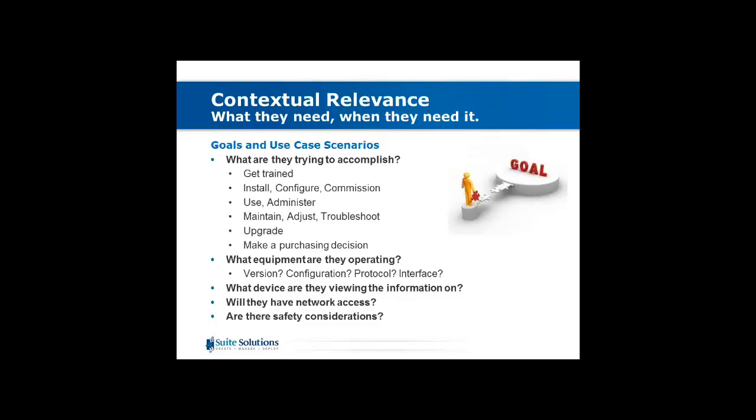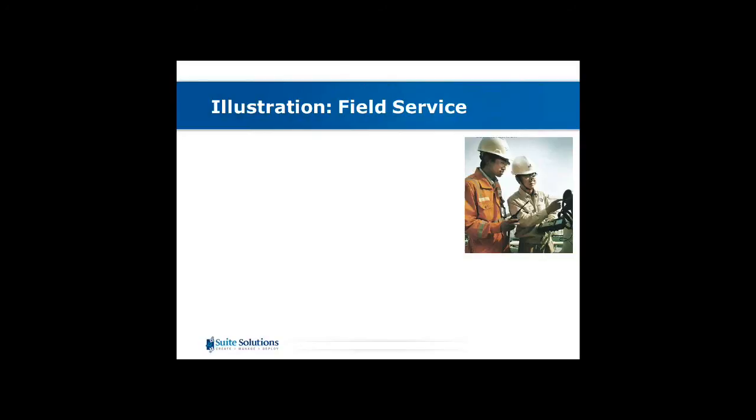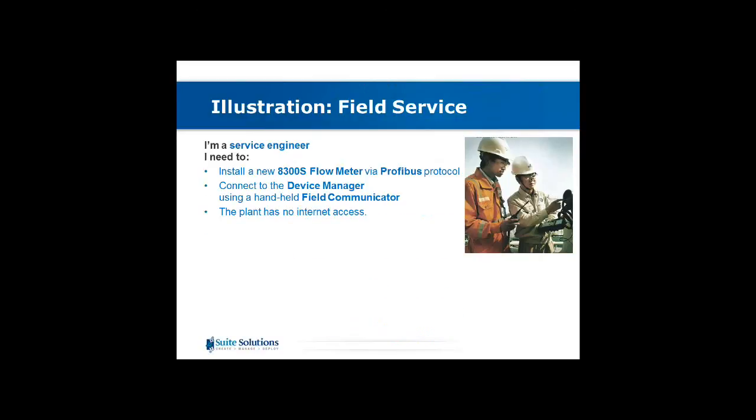So I'd like to make a couple of illustrations here. For example, here's an illustration of field service technicians who are out trying to fix or service one of our products. So, I'm a service engineer. I need to install a particular flow meter device using a certain protocol. I have a particular device manager, a certain communicator. Basically, the equipment that I'm using is very particular, and I won't have any access to information when I get on site.